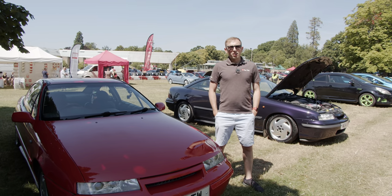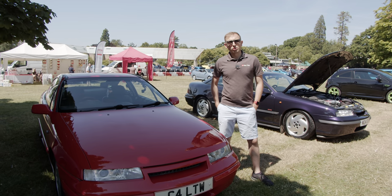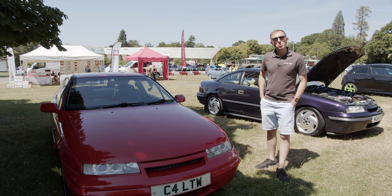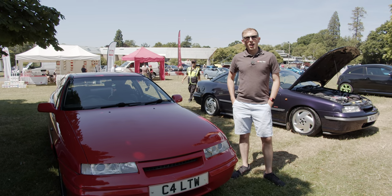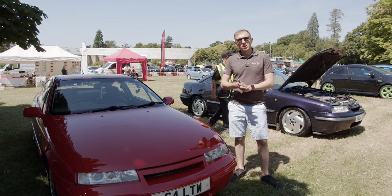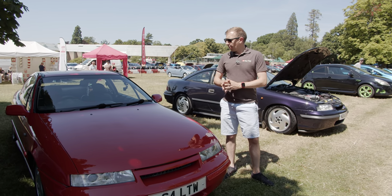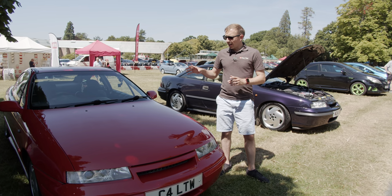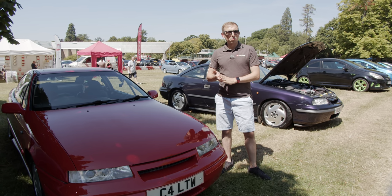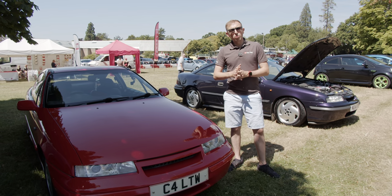My name's Tim, and I've come down to Simply Vauxhall today in two of my Vauxhall Calibras. The first one is C4 LTW, which I've had for about 12 years now. I haven't really done that much to it. When I bought it, it already had quite a few modifications, and I wanted to retain that as I thought it was part of the car's history. The only change I did make was the wheels.